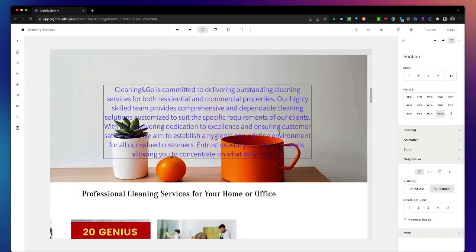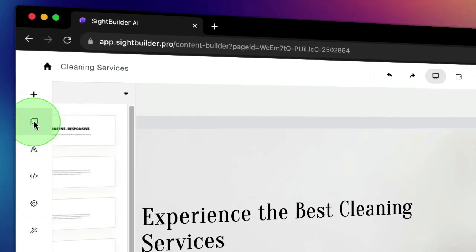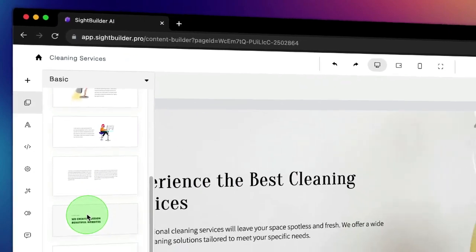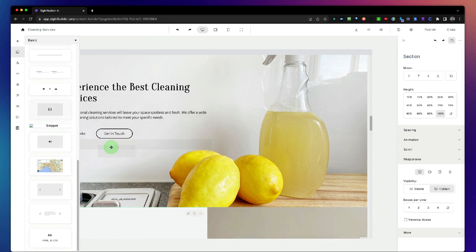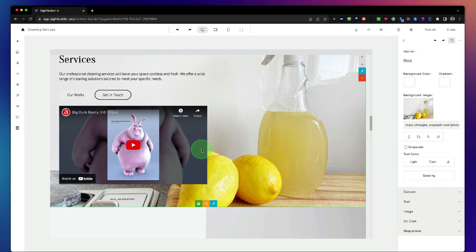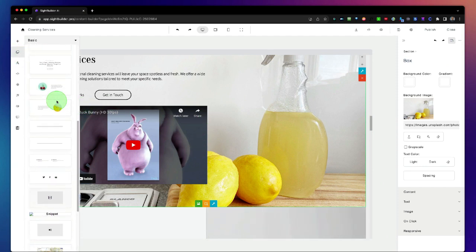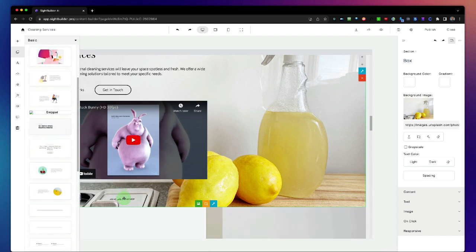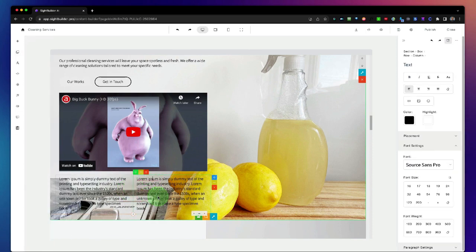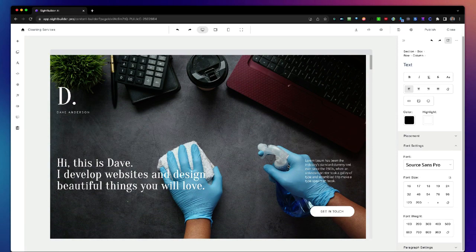Want to add specific elements to your page? Simply go to this next section here, content blocks, click on content blocks, and we also preloaded a bunch of content blocks here that you can apply to your page. For example, if you want to add a video, simply drag and drop this to your page. And there you got your video inside of your page. This way you can add all different kinds of content blocks to your pages, like dividers, your testimonials, text lines, anything you like, you can add this to your page. And this is just a quick overview of the pages you can create with SightBuilder.